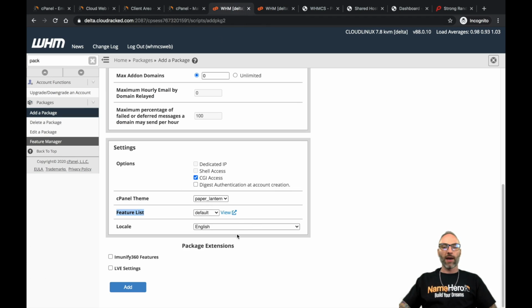And we'll go back to my package here. I've got to save it before I can get access to that feature list. So let's just go ahead and save it. And by the way, you can ignore these settings here because these are already defaulted for you. So there's no need to click on those. They're set up for you already.